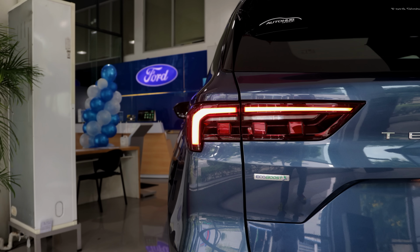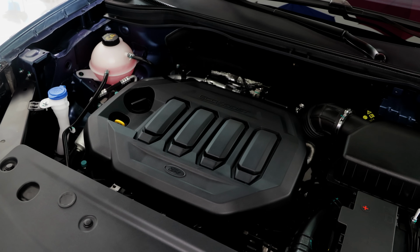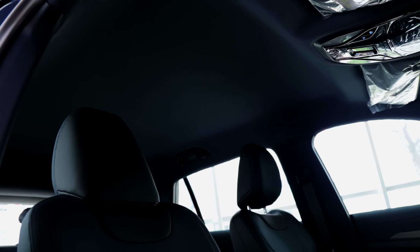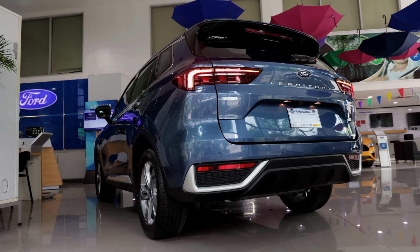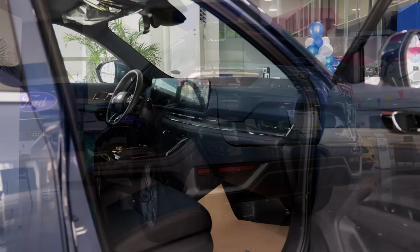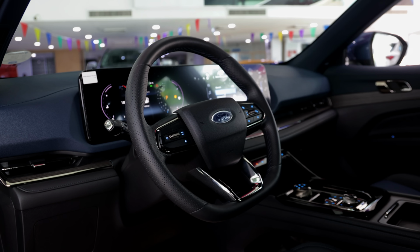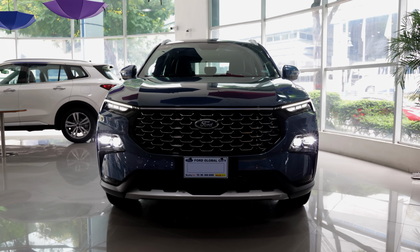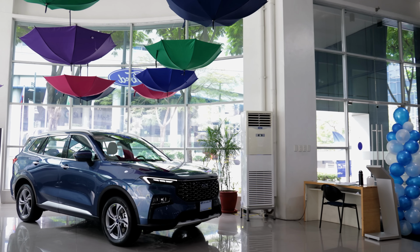The base spec next-gen Territory Titanium gets a bunch of upgrades from the previous gen, most notably the engine, transmission, and overall space. While the lack of a panoramic sunroof may be missed by some, the more traditional crossover shape of the next-gen Territory means that the cabin feels more spacious than before. It is a promising compact crossover, able to keep up with the times, but with an influx of new contenders that offer the same features and kit for the price. Well, let's reserve judgment until I get a chance to drive this next-gen Ford Territory.